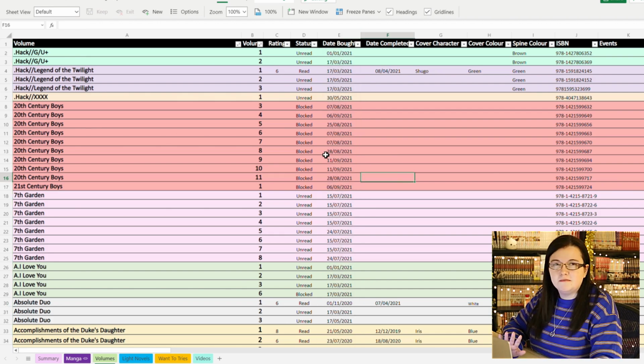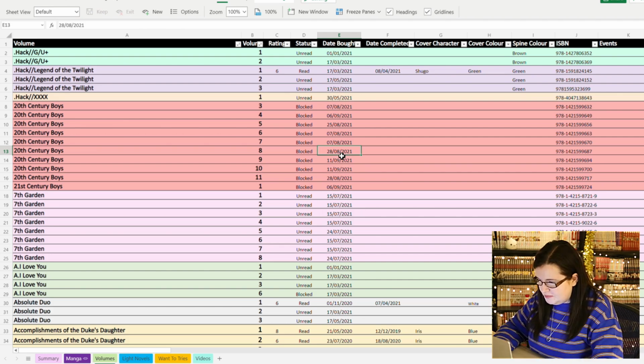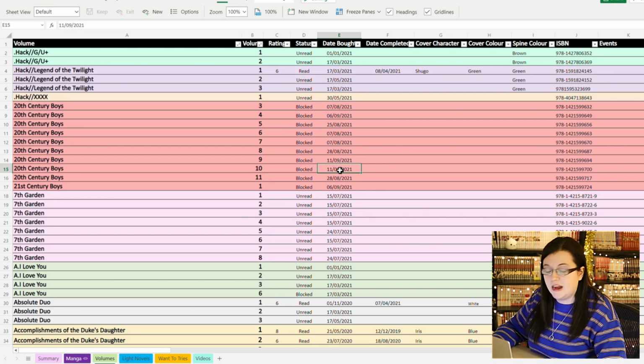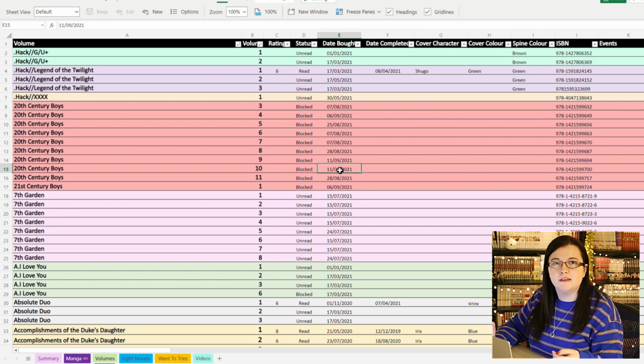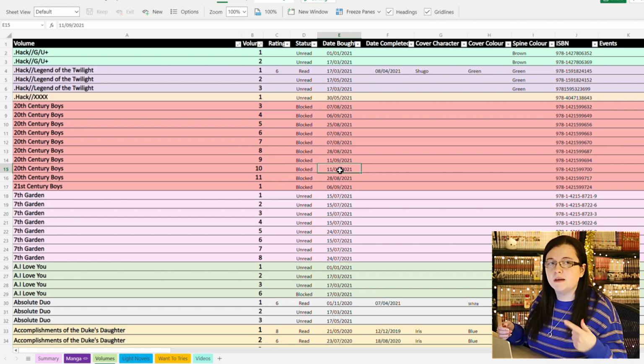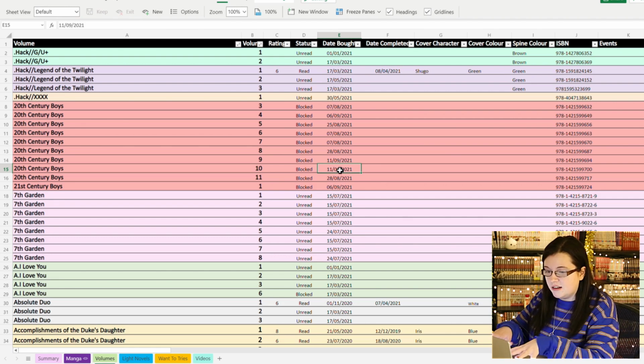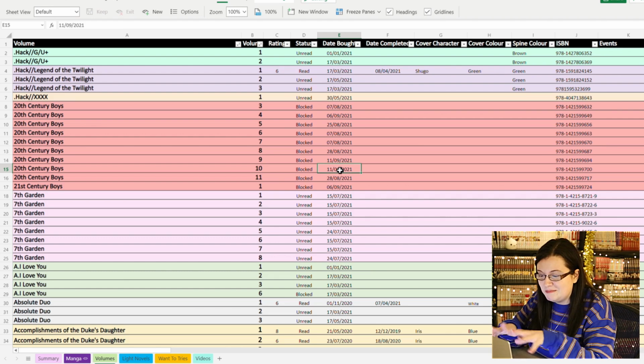I've mostly added dates for all the series I had before. But after October 2020, all the dates are completely accurate. I pretty much go and do it the morning after. So I read during the day, and then the first thing in the morning I'll go and update my manga spreadsheet, or even just do it on the fly, because I can do it on my phone. It's just a little harder to navigate this big table on my phone.